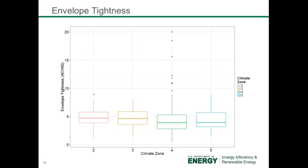Yet another way of looking at the data for all states is by doing a box plot. Now, this box plot is done by climate zone. On the x-axis, we have the climate zone, one box per climate zone. And on the y-axis, we have the envelope tightness expressed in air changes per hour at 50 Pascals. The height of the box is the range of the middle half of the observed values in the field. The whiskers, or the lines extending out of the box, indicate the full range of the observed values. And the outliers are indicated by the black dots, especially in the case of climate zone 4.